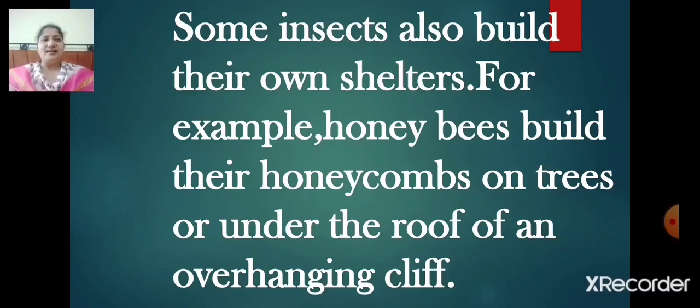Some insects also build their own shelters. For example, honeybees build their honeycombs on trees or under the roof of an overhanging cliff.